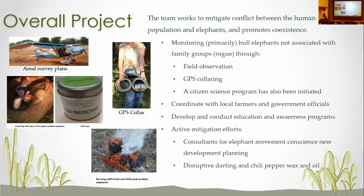Okay, so this project, the team works as it was announced in the beginning. The primary focus is trying to mitigate human-animal conflict areas and promote coexistence. And so the things that this project does is they do monitoring through GPS collars. Also, the airplane there shows that they do localized surveys of the animals. Then this is the chili pepper. They also coordinate with local farmers and do a lot of education and awareness programs.